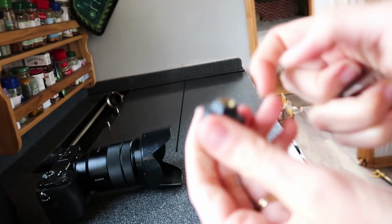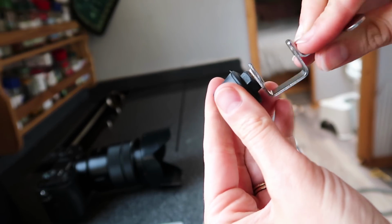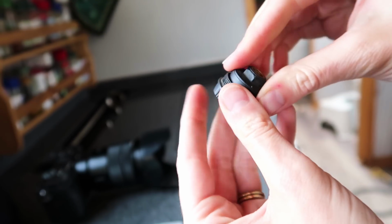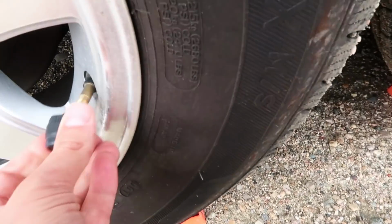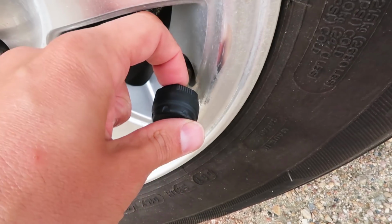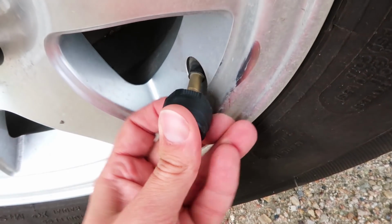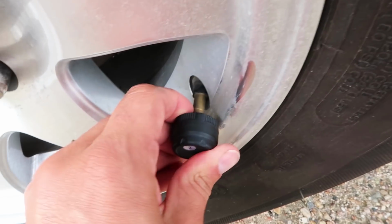Tighten it with the tool so it's nice and tight. Put the other caps back on, wrong way. There we go. And now it's ready to go back on the truck. All right. Screw this guy back on. I find that if you get a finger behind it and you help turn it, it goes on nice and easy. There we go.